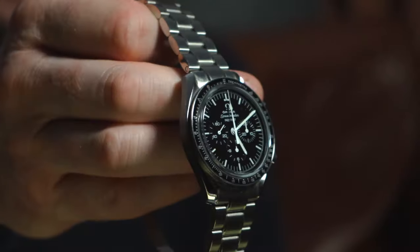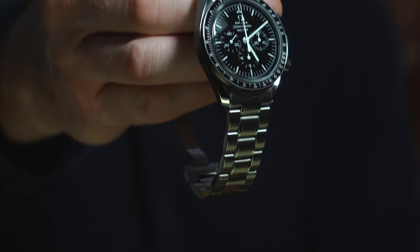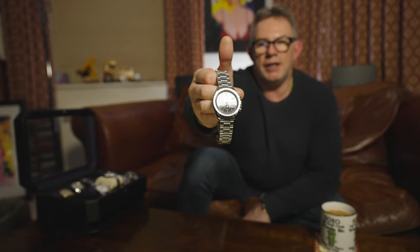Now, I bought this many, many years ago. I was after a Speedmaster to go with my then Daytona that I had, and this Speedmaster became available at a jeweler's, brand new from the authorized dealers, special edition, and I decided to buy it. And I've had it ever since. I believe I bought it back in 2005, something along those lines. And it stayed with me ever since.